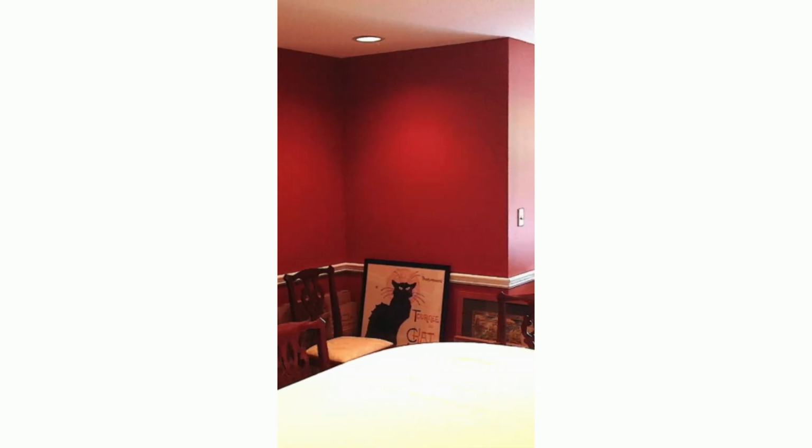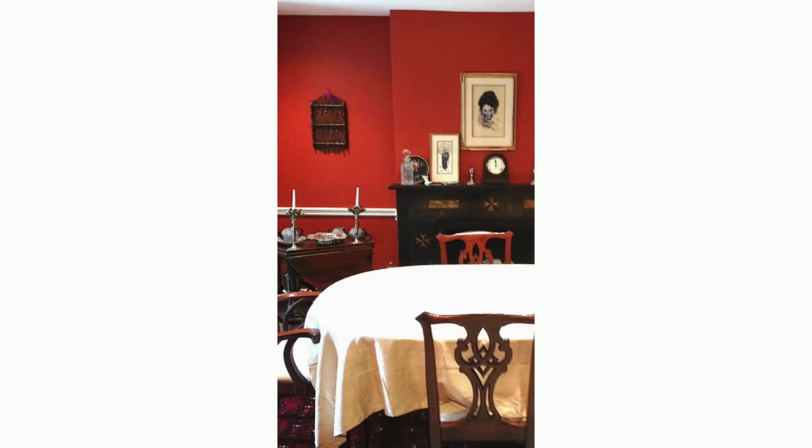Some of you have been asking to see my work, so I thought that I would do a before and after for you. These clients live in a Victorian row house, and so their dining room was on the lower level. There is a window, a little bay window, but the room doesn't get a ton of light. So as you can see, the walls were a very dark red, so that contributed to the dark feeling.